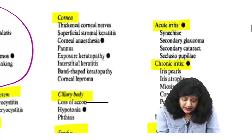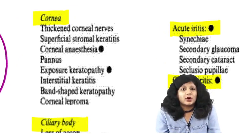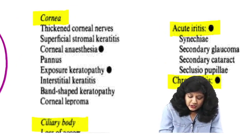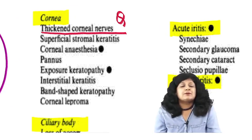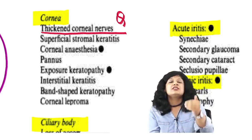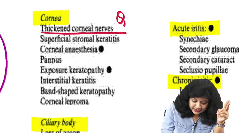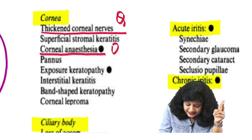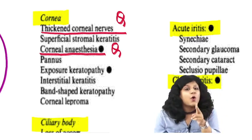Then look at the cornea. In the cornea, now here I will mark what the important things are. One important thing you have to remember is that it has thickened corneal nerves, because many a time you get this question: all of the following will cause thickened corneal nerves except. Another thing is decreased corneal sensations. Decreased corneal sensations occurs in all except.